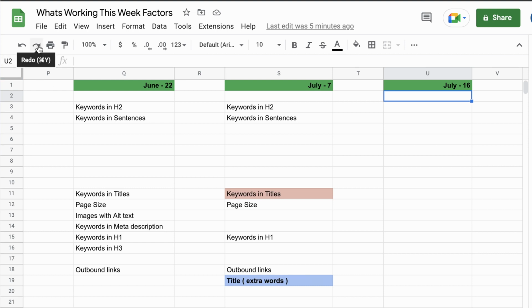So let me go ahead and reveal here the top SEO factor this week. It's page size. Page size is the most important this week. It's not the most important every week in weeks prior, but it was the most correlated factor this week.